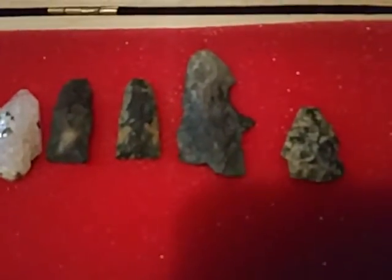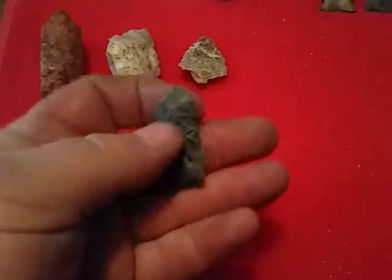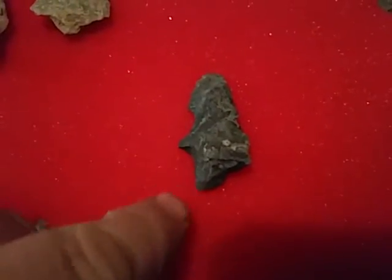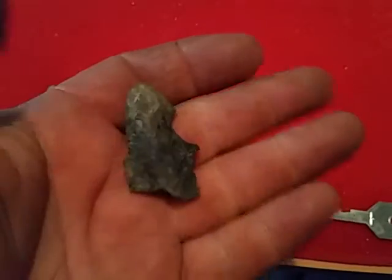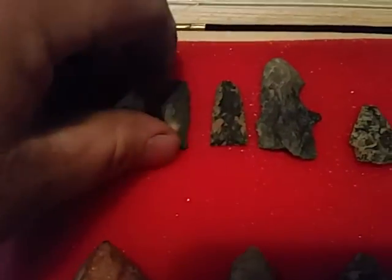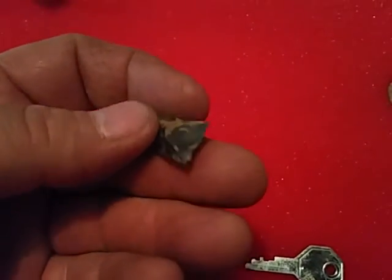these he found on the river. Really nice thin point. Looks almost like a man's face, doesn't it? See the nose, the eyes, kind of like Easter Island. But that was found in a roadbed outside of where we were finding arrowheads. So he picked that up. This is probably his finest. This is the next finest, I would say. It's pretty old. Not sure how old, but I know it's up there. That one was a fairly old one too.